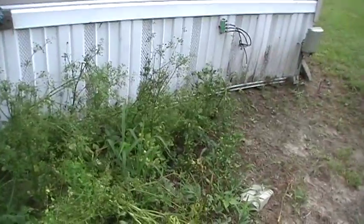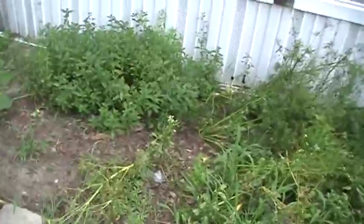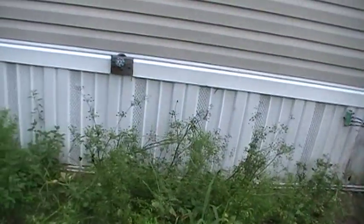This is broccoli mixed in here that we're waiting for it to go to seed. That's why it looks the way it is, and we just let it fall over, get the seedlings off the top, and so we'll have some other starter plants that we can make out of that.